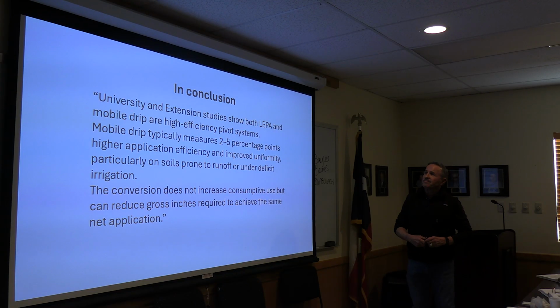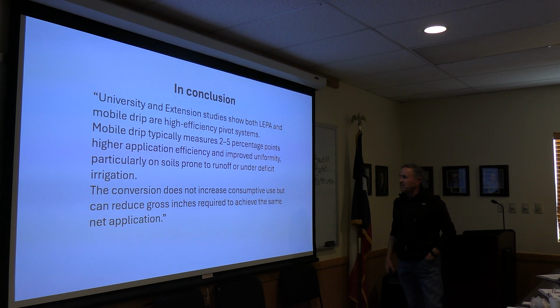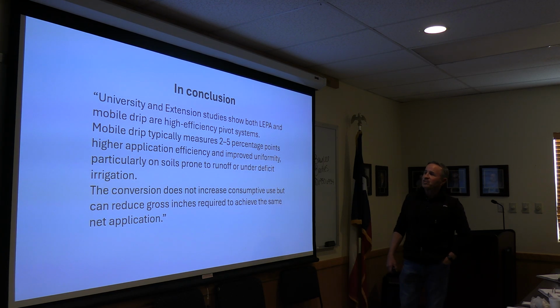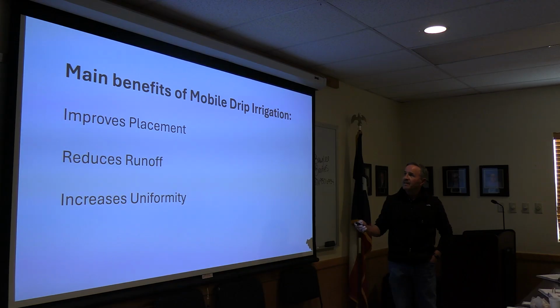In conclusion, University Extension studies show both LIPA and mobile drip are high efficiency pivot systems. Mobile drip typically measures 2 to 5 percentage points higher application efficiency and improved uniformity, particularly on soils prone to runoff or under deficit irrigation. The conversion does not increase consumptive use, but can reduce gross inches required to achieve the same net application because of the efficiency that is gained.